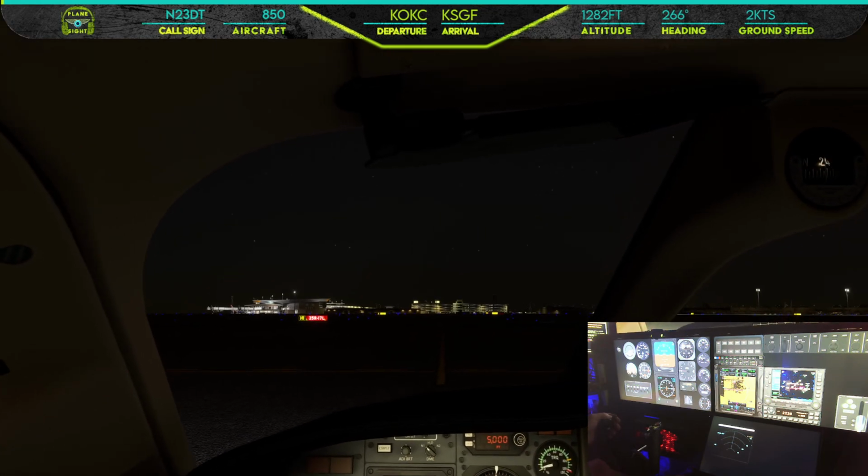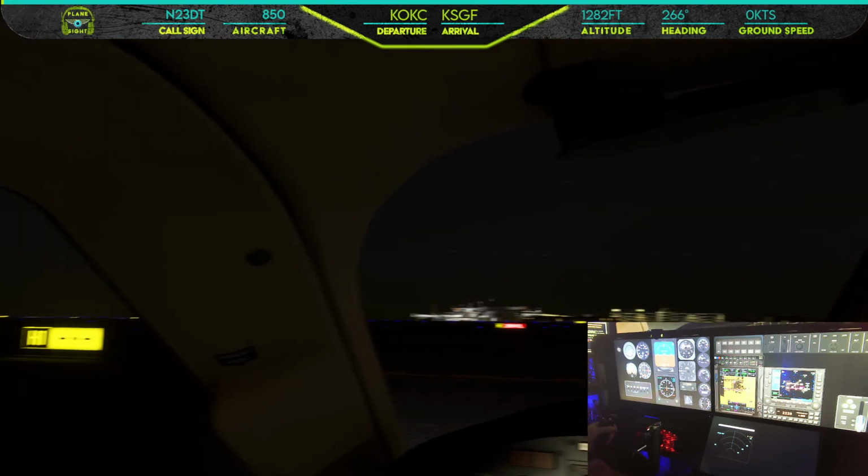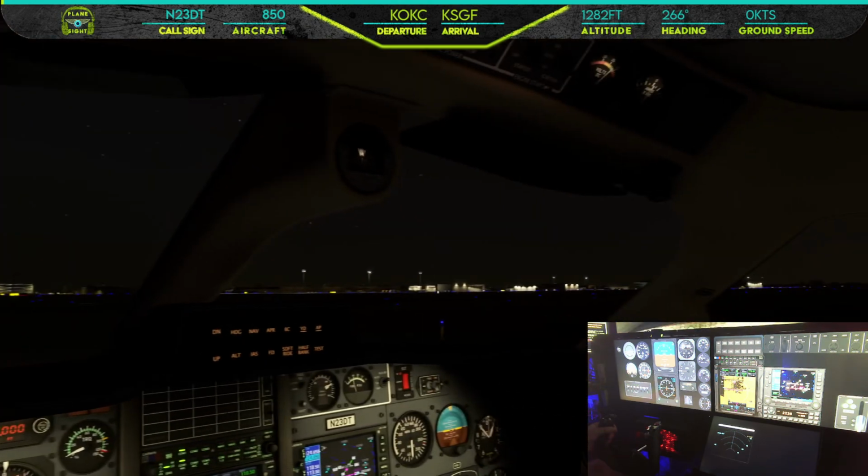And you are cleared for the RNAV Yankee approach. Cleared for the RNAV Yankee 35 left, Citation 07 Lima, thanks.